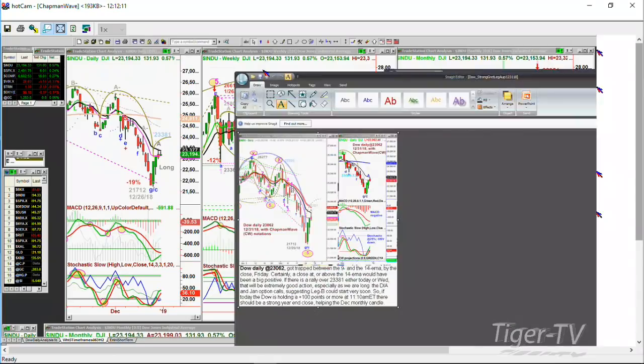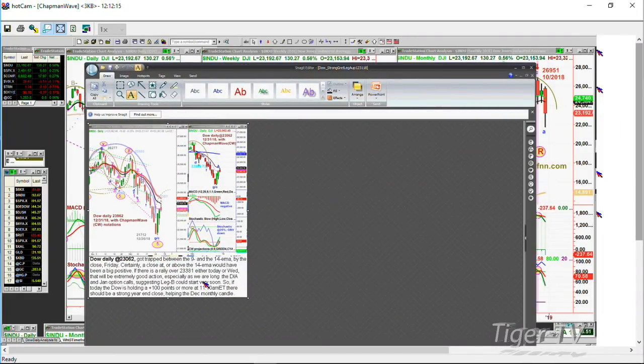So this is the daily. Up there's the daily chart, and I discuss what we're looking at, why we're looking at it, why we went long, etc. And then I say, if today the Dow is holding a plus 100 points or more at 11:10, and it was just like 120, 114 at that particular time, there should be a strong year-end close helping the December monthly candle. So we'll see if that's going to come about.